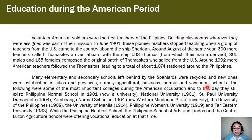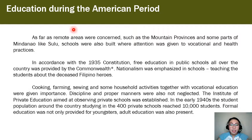Okay. So, as far as remote areas were concerned, such as the Mountain Province and some parts of Mindanao, schools were built where attention was given to vocational and health practices. So, ang nangyari is kung ano yung kailangan doon and also feasible na curriculum, yun lang yung in-offer sa mga remote areas. In accordance with the 1935 Constitution, free education in public schools all over the country was provided by the Commonwealth. So yung free education in public schools, well, it's for high school.